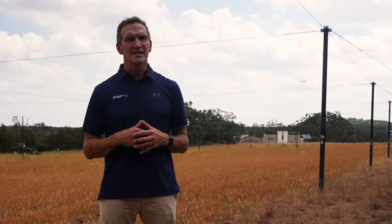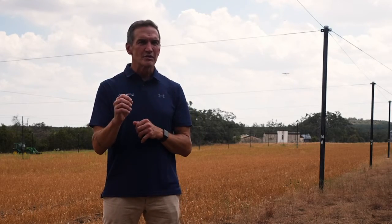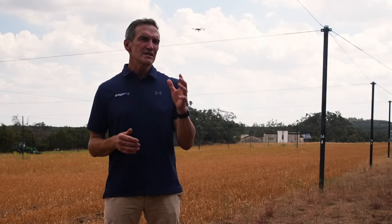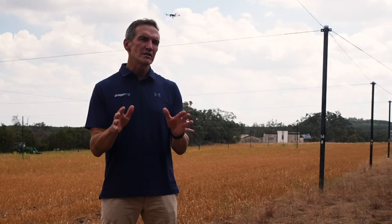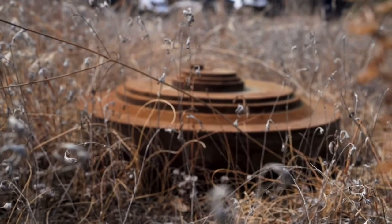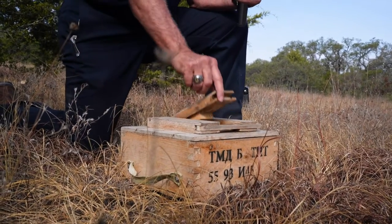One of the most interesting test fields is this one, because it is gridded off by these precision-measured and GPS-located posts and wires that allow us to pinpoint our performance as we fine-tune our systems. This specific gridded test field that I'm standing in front of here today has been purposely cultivated and graded to provide mixed vegetation and a geologically diverse topography, and can be riddled with a whole host of compositionally and physically diverse landmines dispersed throughout the entire area.